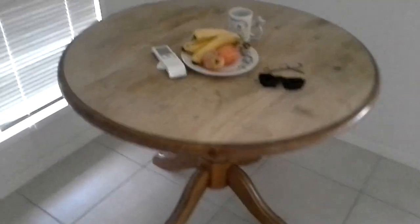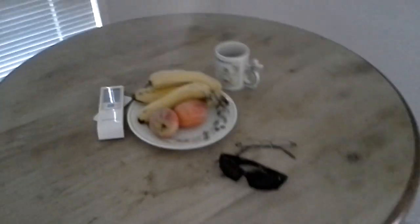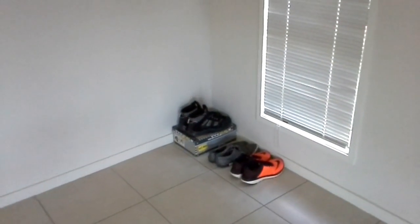On the table we got some, what do we got? Some bananas, apples, sunnies, and my glasses because I need to wear those. I only wear them when I have to though. And the aircon remote for the massive aircon that we have to use in summer. More pairs of Sten's shoes because he doesn't have enough in the bedroom.